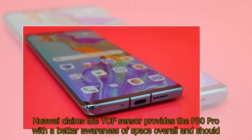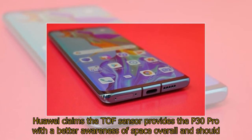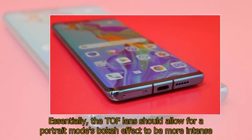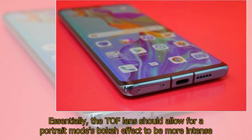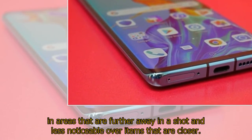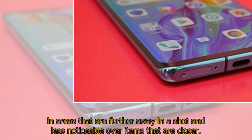Huawei claims the ToF sensor provides the P30 Pro with a better awareness of space overall and should ensure photos, especially those that take advantage of the phone's portrait mode, should be improved. Essentially, the ToF lens should allow for a portrait mode's bokeh effect to be more intense in areas that are further away in a shot and less noticeable over items that are closer.